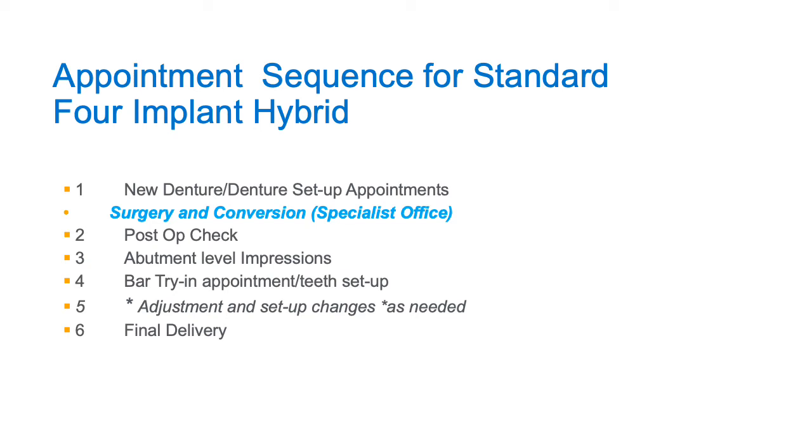You're going to have a post-op check. Dr. Waite may do the surgery on Monday. You may say, I'm going to see you the following Monday. This post-op check doesn't have to be a real long appointment. You know, and it depends.